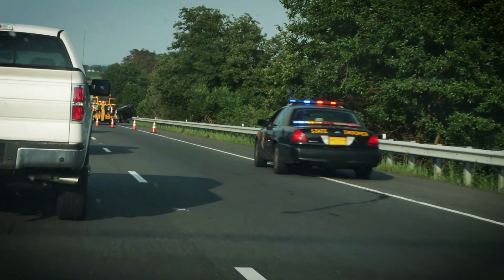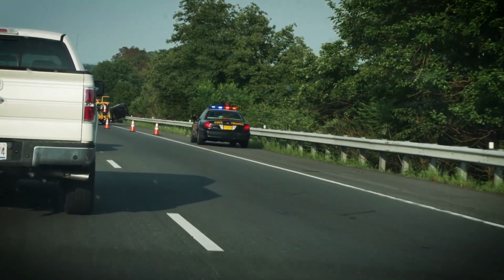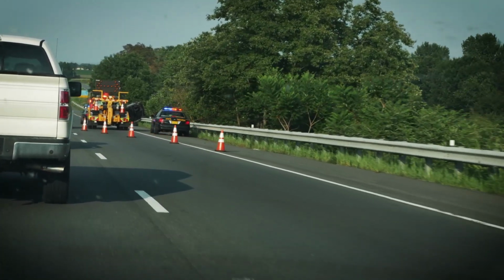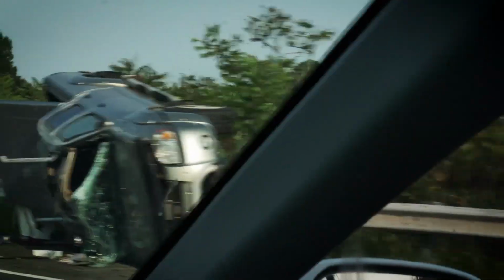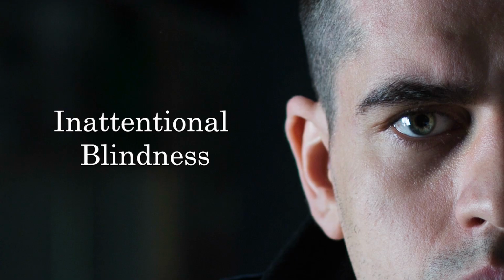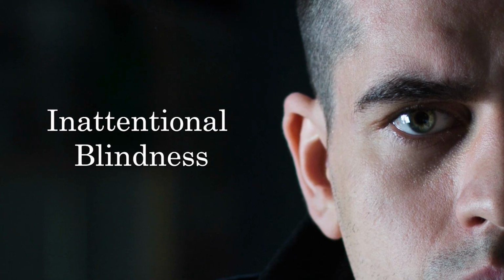Think about the last traffic crash that you investigated that was caused by a driver texting and driving, eating and driving, applying makeup and driving, and so on. Those folks thought that they could pay attention to more than one thing too. Your eyes may be directed at a stimulus and still you don't see it. This is inattentional blindness. Perhaps you've experienced a common form of inattentional blindness known as tunnel vision.